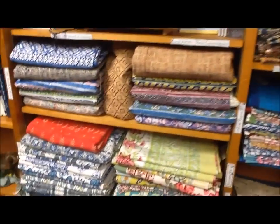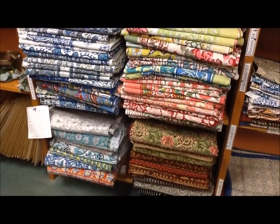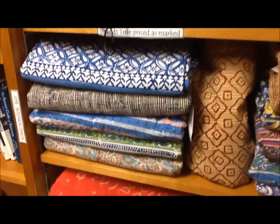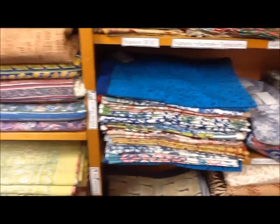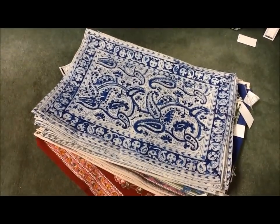I'm just going to let you guys see all the colors because there are so many options. And again, each piece is unique and beautiful. So versatile. Everything here you can use in so many different ways. And I'm just going to show you guys the placemats again.